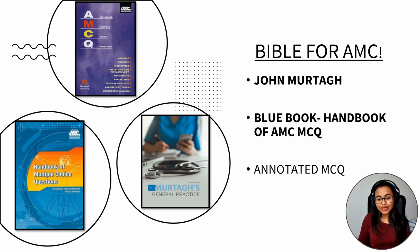Okay, so with the materials that I used to prepare, in the following slides I'll be showing you all the materials that I used. But the most important books for your AMC MCQ examination are these three books, and even on their website they suggest these three books. In my case, I would say John Murtagh is the most important book, and so is the Handbook of Multiple Choice Questions. This is a book that is released by the Australian Medical Council itself.